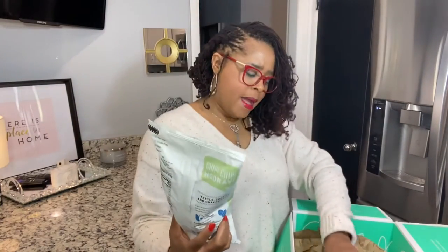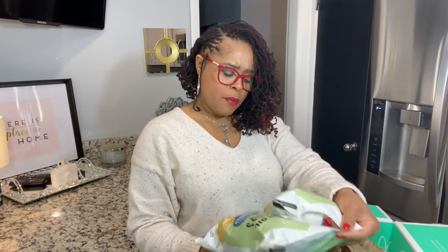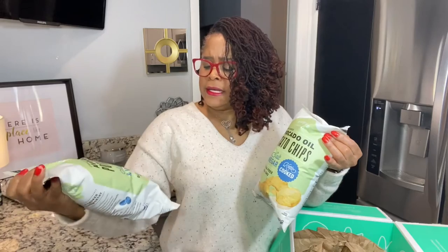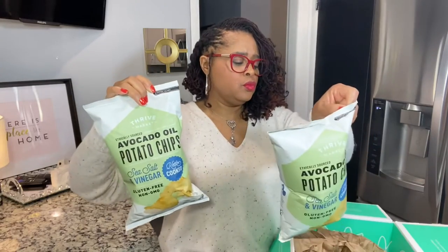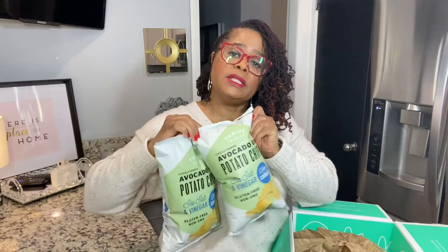I got two bags of these, and these bags are 4.2 ounces. So they're not a very large bag, which I like. And like I say, you get two, and they are expiring 9/7/22, both of them. So yeah, I definitely can get through these before September.